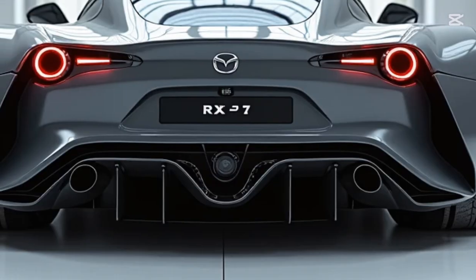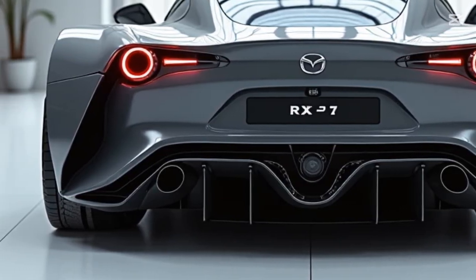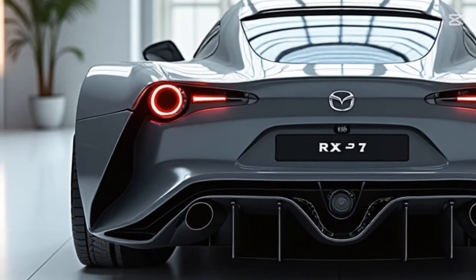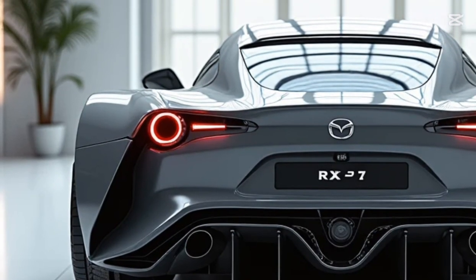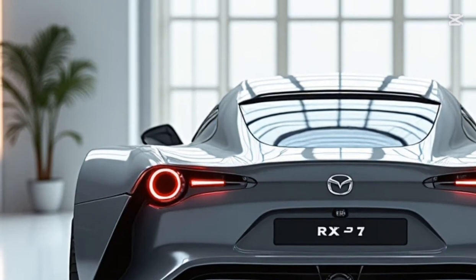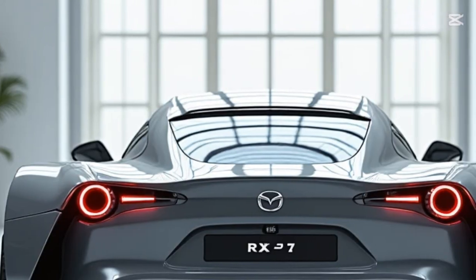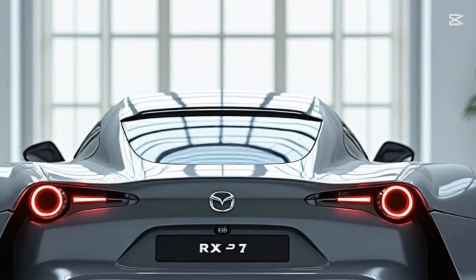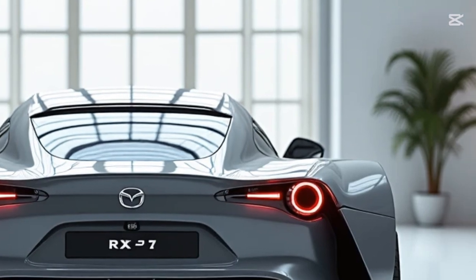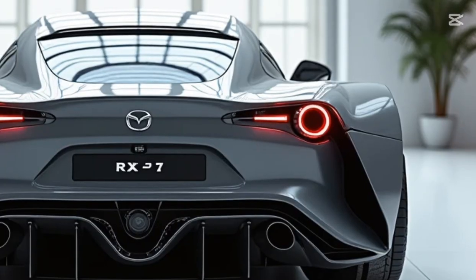The return of the RX-7 isn't just about nostalgia, it's about proving that sports cars still have a place in a world shifting toward crossovers, SUVs, and electrification. Mazda's decision to bring back a rotary-powered sports car in 2026 is bold, and it shows the brand's commitment to passion-driven engineering. For enthusiasts, this isn't just another car release, it's a moment in history, a continuation of a legacy that began decades ago. The 2026 Mazda RX-7 is not just a revival, it's a revolution.